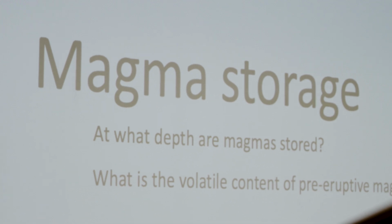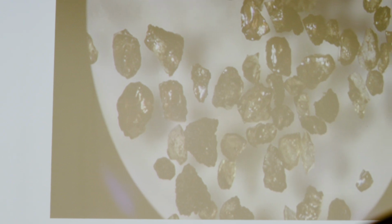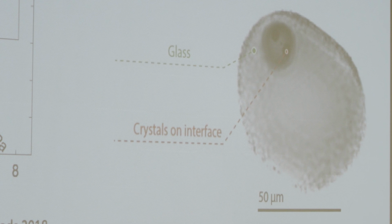A lot of what I do is use volcanic glass to make measurements and understand more about magmas at depth. And one of the most valuable tools that I use are melt inclusions. So these are tiny little parcels of magma that get trapped in a crystal at depth. And when they erupt, they quench, and they're kind of these fossilized magmas that we can use. But the catch is that they're extremely small. They're about the width of a human hair.